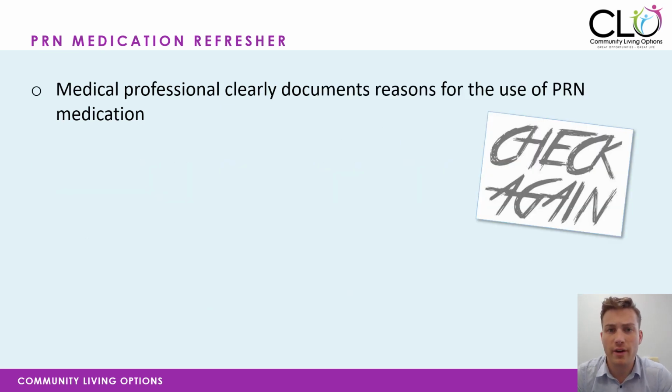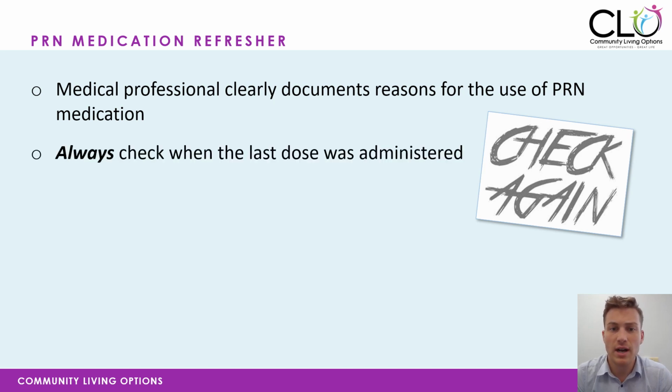Okay, so some final points to note about PRNs, just to really jog your memory. It needs to be clearly documented by the GP or the medical practitioner. No one else can document in the PRNs. Always check when the last dose was given. So if you've got paracetamol on the PRN list, for example, there should be absolutely no reason that you're not checking to see, was this given 4 to 6 hours ago? If it was given 2 hours ago, we can't give it, even if the client's requesting it, okay?